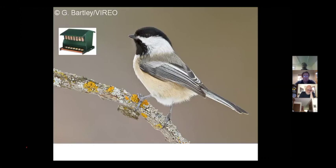Okay, so that's the hairy woodpecker and downy woodpecker challenge. So hopefully that gave you guys some tips on how to separate those in the field and at your homes. How about this one? Pretty familiar.